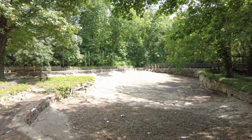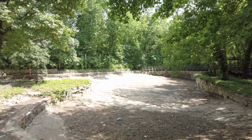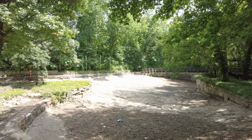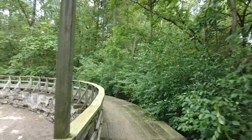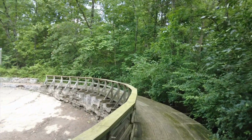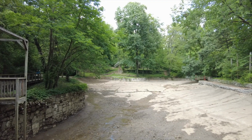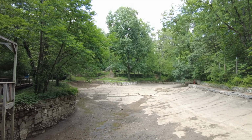Very peaceful on this side of the park. You wouldn't know it, but there's actually a subdivision right next to this. You can actually see some of the houses during the winter. One of the coolest angles of this pool is on this side of it. This wooden deck was built in the 80s for the art project. And here's the pool. This is 95 years old this year.